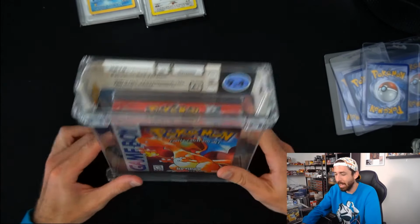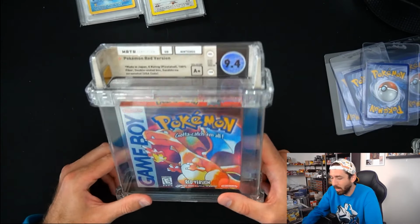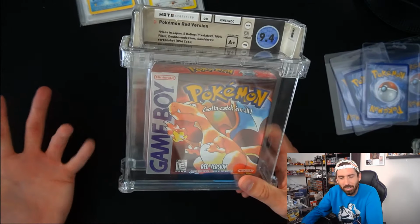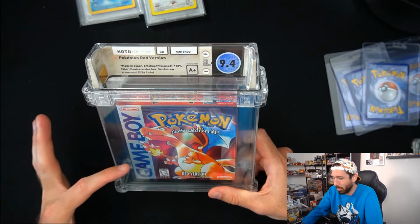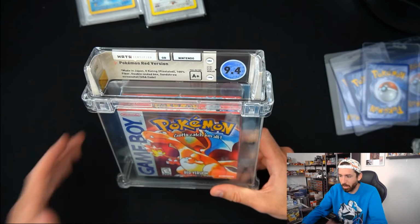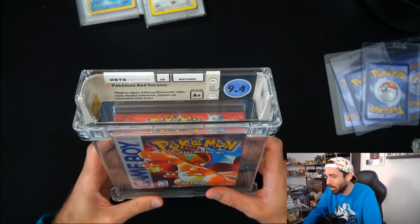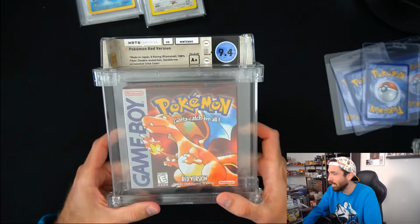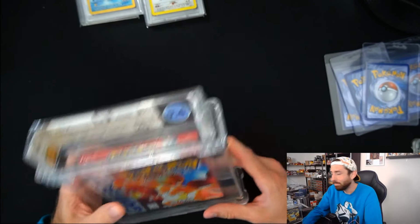The cases that they have at WATA stand up beautifully. I know VGA looks better for N64 and all that, but I love WATA for GameCube, for Game Boy, for my Nintendo era stuff. I did play 64, but mostly I played GameCube and Game Boy. So this is really special. 9.4 first print red version. Not bad.